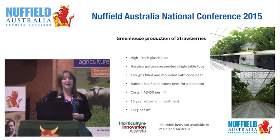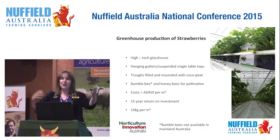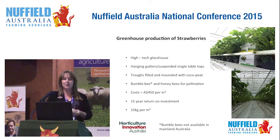I do see that they've become very, very similar to the tomato industry, with high-tech, single tabletops so you can access the crop from either side, troughs filled with coco peat, and being able to plant your strawberries at an angle so that the fruit is well presented and easy to pick.